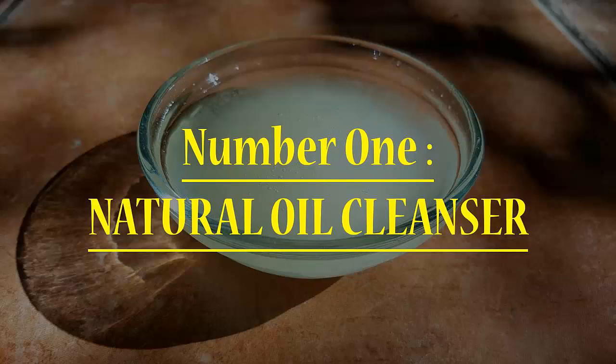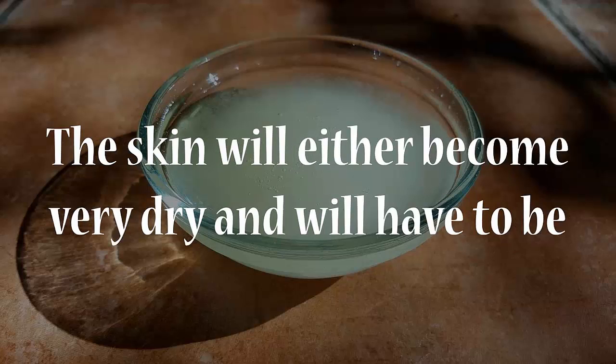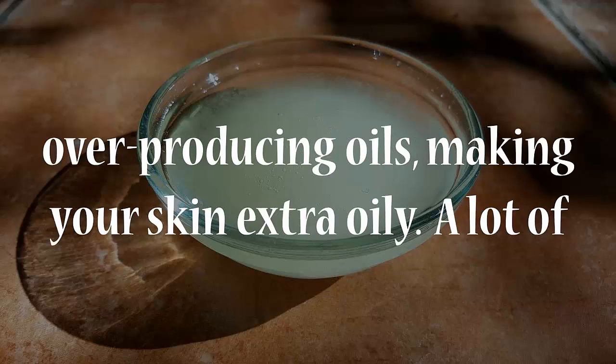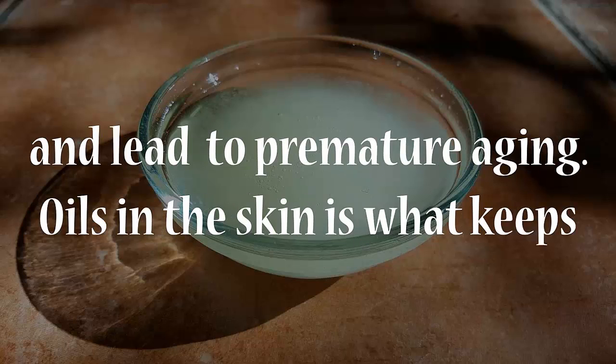Number 1. Natural Oil Cleanser. Using almost any type of cleanser will inevitably strip the skin of its natural oils, causing one of two things. The skin will either become very dry and will have to be treated with topical moisturizer, or it will start overproducing oils, making your skin extra oily. A lot of the products on the market today pride themselves on being oil-free, but this can actually harm your skin and lead to premature aging.